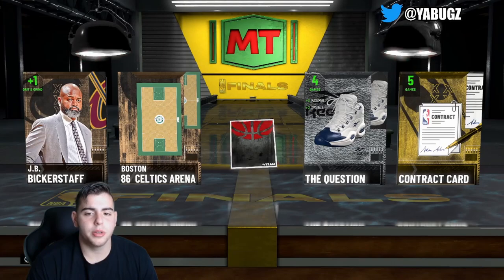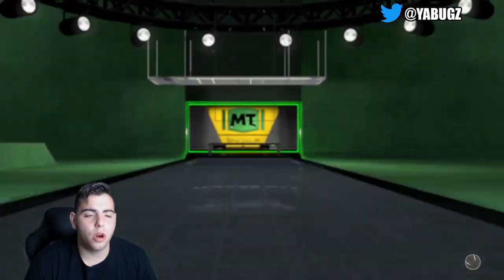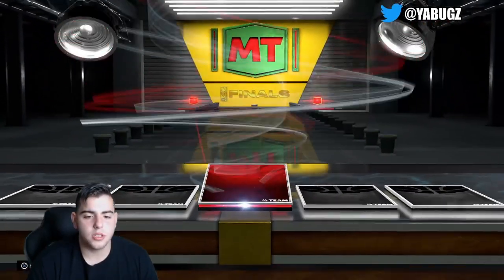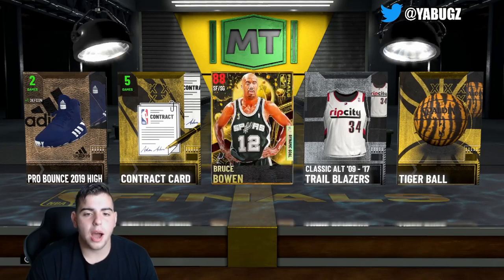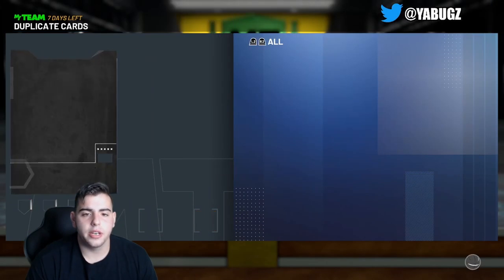And right there, we got a ruby. This is why these packs are definitely not the best. So, we're going to pull one more of these, and then we're going to hop right into the next ones, guys. You want to see, yeah. That's exactly why you do not pull the guaranteed ones. That is the exact reason. So Bruce Bowen, nothing doing there.